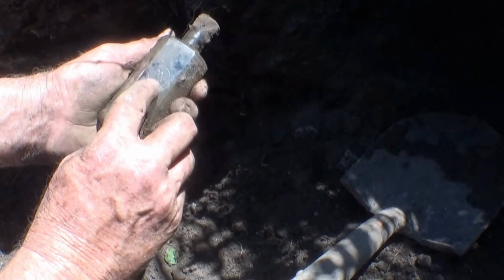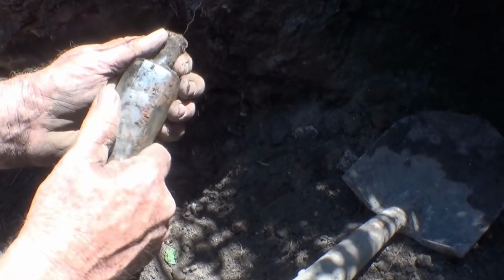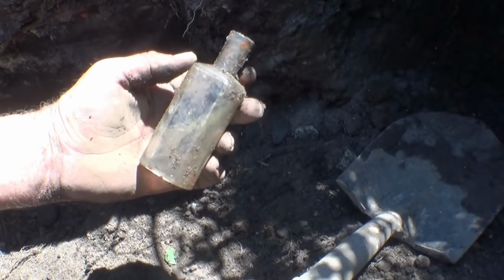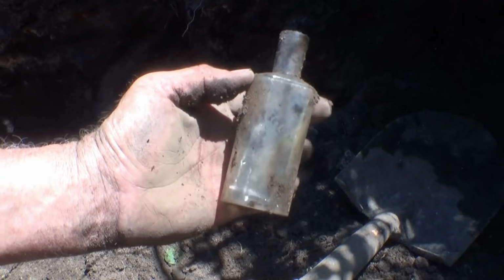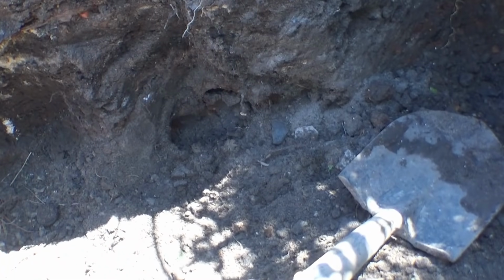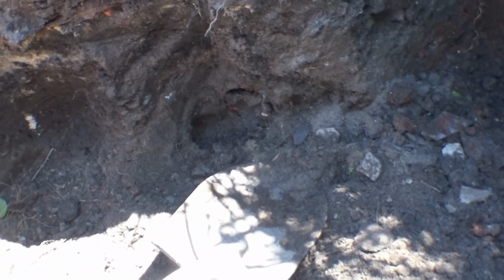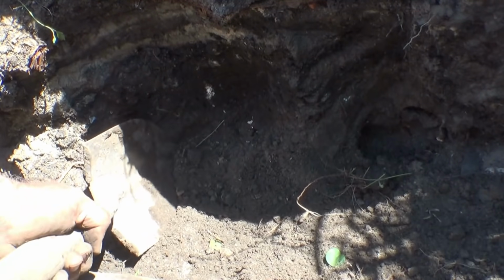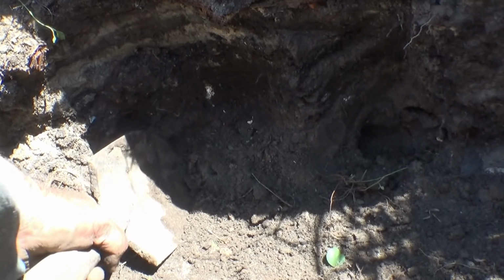Looks like AA in a circle. Not rightly sure what that stands for, but that's hand-blown. No cologne, thought it was a Farina. Damn Farina cologne, but you know, it's not very, as Paul and I often say, highly embossed there. Oh, there it is.